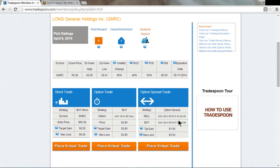For the option spread strategy, we're looking at what's called a bull put spread. We would sell the $55 puts and receive a credit of $2.45. Now, we're going to put an insurance policy down below just in case the market does start to trend against us. And we're going to buy one of the May $50 puts at 95 cents against the sale of one of the $55 puts in May. That means that our net credit is going to be $1.50.